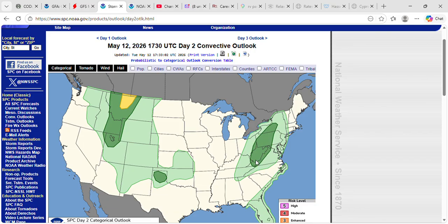Like I said, probably not going to see a whole lot, maybe a storm or two. But my professional opinion is I can see why they drew this, but with the lack of moisture, it may not happen. But there could always be one or two. Out here, there's some strong dynamics, so maybe something will happen. Either way, whatever happens out here is going to be very isolated.